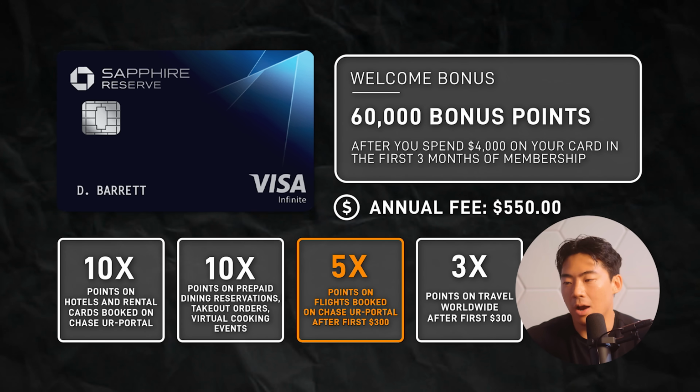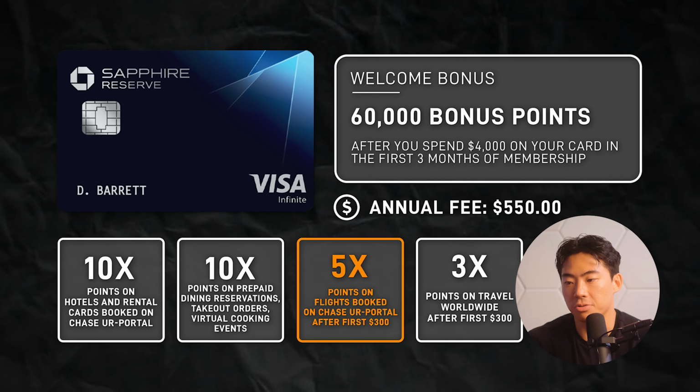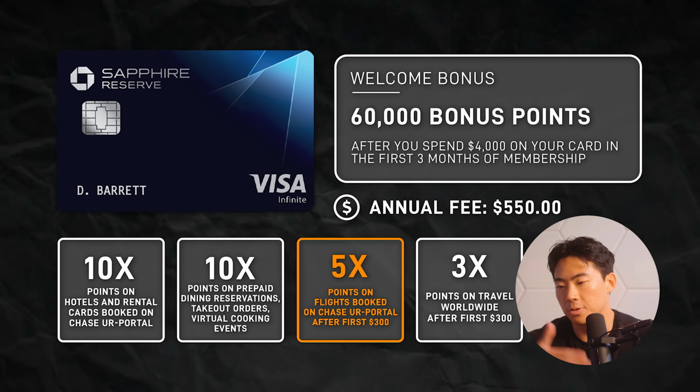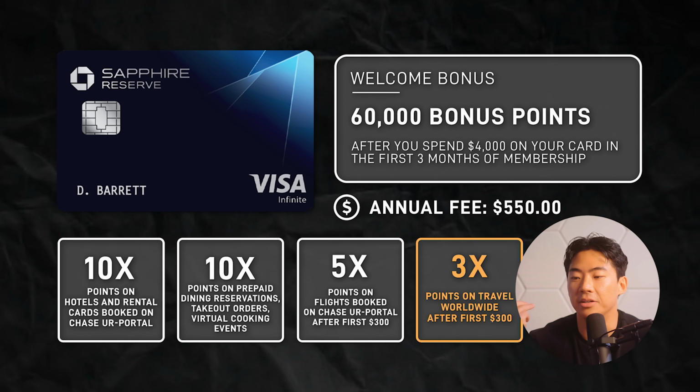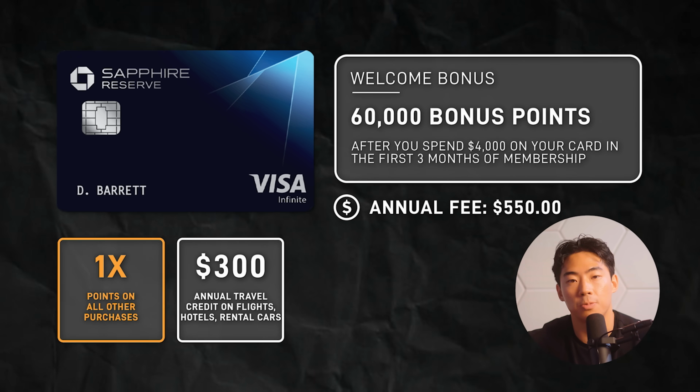I don't see a lot of people using this. I think it's such a niche benefit, but it's still cool to know that you can still earn a little bit extra back on some of these specialized categories. Now, where this card really shines is going to be the 5 points you get back on flights purchased through the Ultimate Rewards portal. So it's not 10x points, you get 5x, which is still not terrible. And then you get 3x points per dollar on dining and all other travel, and then 1x points on everything else.